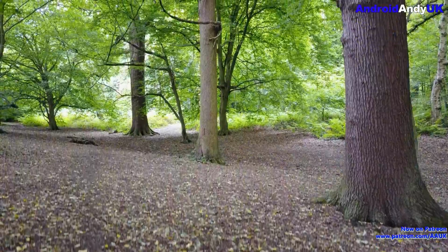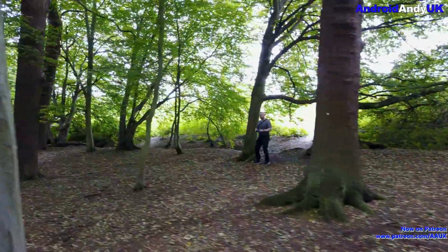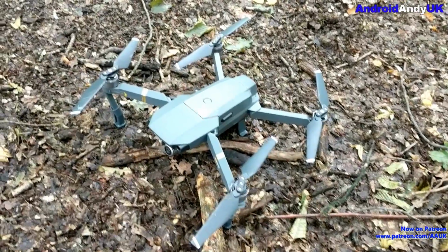Not a good idea. I did like the dramatic leaves blowing around as you take off. That's quite fun. There was a tree hidden behind the big trunk that I didn't notice, which we're going to pass there. Look, it's me looking around the side. And then you see it drop down just there. That's when I thought I was pressing reverse, and I didn't. I pressed lower altitude instead.